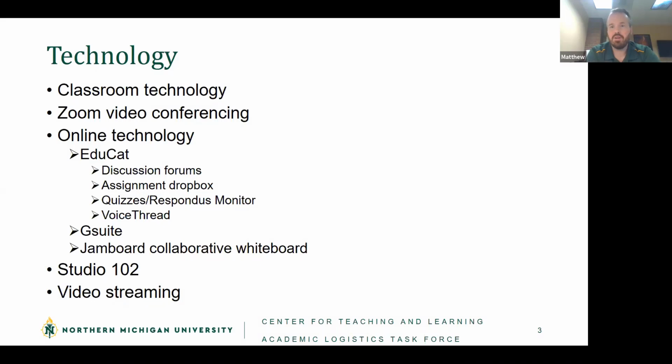I also wanted to mention we have our Studio 102 recording facility available, taking appointments there for people who want to pre-record themselves, either with our whiteboard or against a green screen to have videos available, maybe to fill some of the blanks. And of course, then that works with video streaming services that we can help you with, like using Wildcast or YouTube.